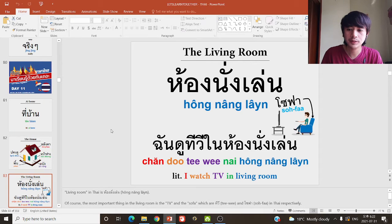So we have a sample sentence here. ฉันดูทีวีในห้องนั่งเล่น. Okay, I watch TV in the living room. So the usual things that we find in the living room are TV and the sofa. So remember the classifier for TV is เครื่อง. So one TV is ทีวีเครื่องหนึ่ง. And the classifier for sofa is ตัว. So one sofa, โซฟาตัวหนึ่ง.